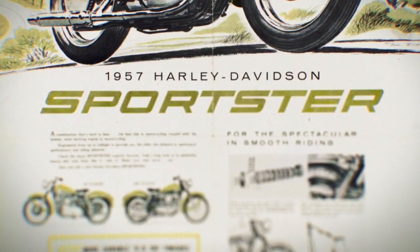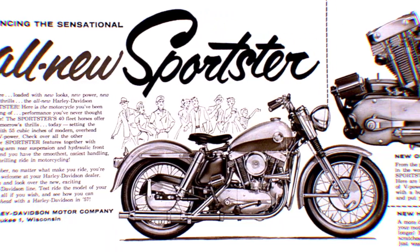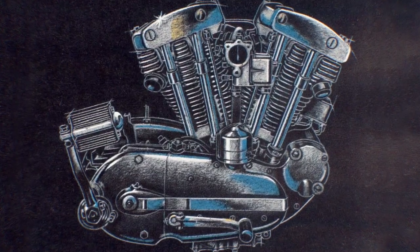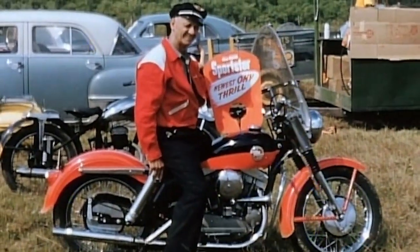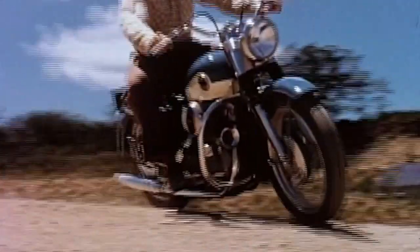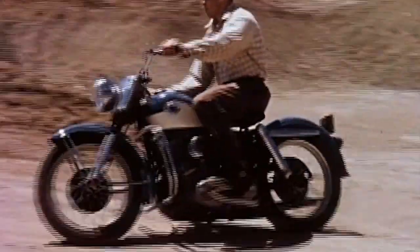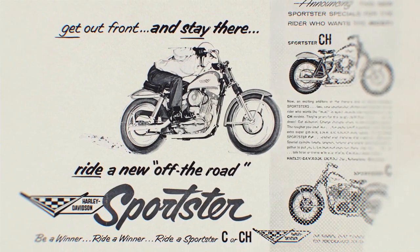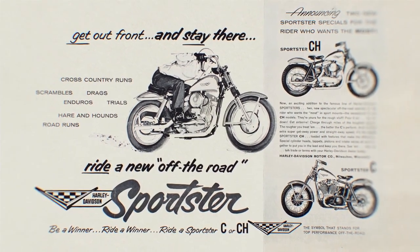For 1957, it starts with one model for that year. And the biggest change is overhead valves. And so it's going to provide a lot more power, which is what riders were asking for, it's what dealers were asking for. The name Sportster is really synonymous with the general use of that bike. It was a small, nimble, powerful bike. There was a strong demand for it in the market. We were looking at low-priced, high-performing, lightweight motorcycles. And once the Sportster is released, it's really incredible to see where it goes from there.